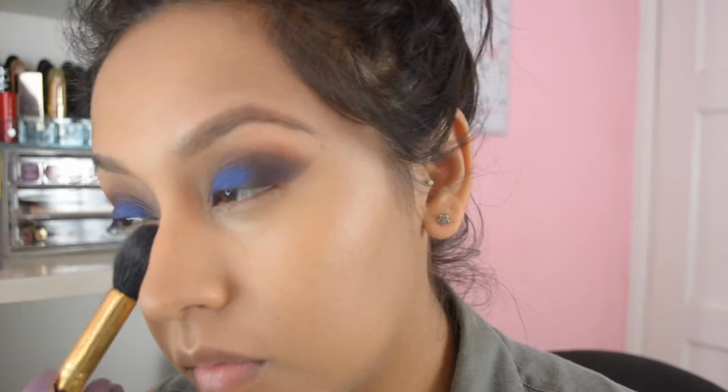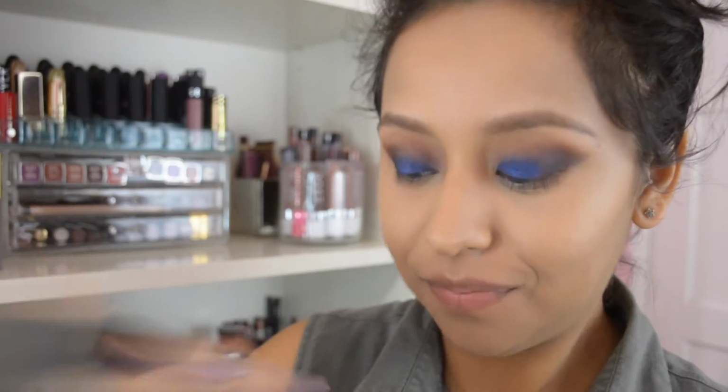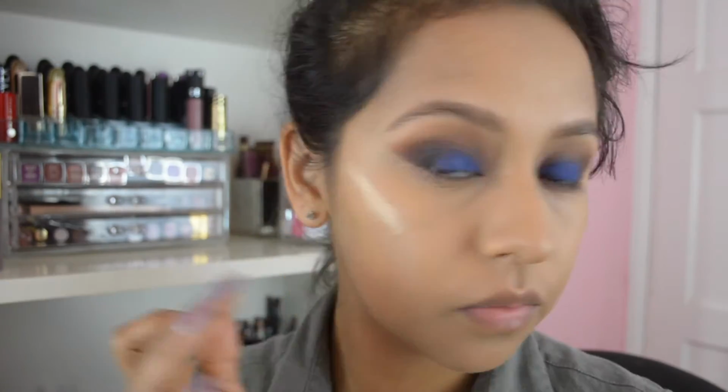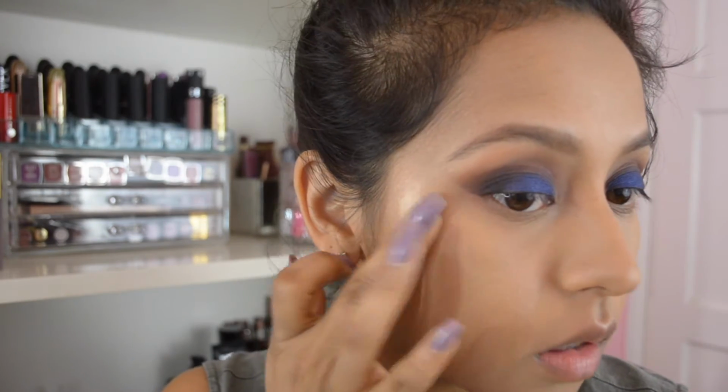And next I'm using my favorite product of all time. This is the Sephora Radiant Ultra Drops. This is in the shade Ultra Light, and I'm placing that on the highest points of my cheekbones, and I'm blending that with my finger. I like to use my finger because when you use your finger, it warms up the product and it melts into your skin a little bit better.